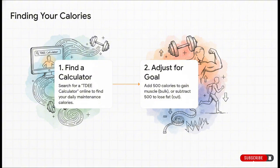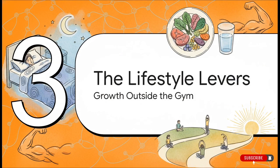And what about total calories? We can keep this simple too. First, just go online and search for a TDEE calculator. It stands for Total Daily Energy Expenditure. This will give you a good estimate of your daily maintenance calories. And from there, you just add about 500 calories if you want to gain muscle, or subtract 500 if you want to lose fat. All right, so you're training smart and you're eating right.